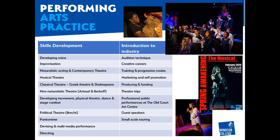Okay, so I'll just quickly go through each of the departments that we have. First up, we have our performing arts. As a department, facilities-wise, we have two drama studios on campus where you will have your lessons, but also where you will do mini performances. And then we also work at the Old Court Arts Centre, which is a 2 minute walk down the road.